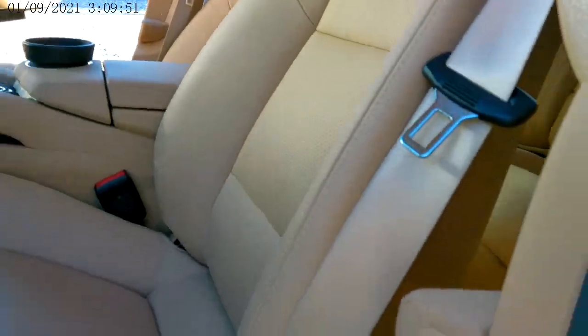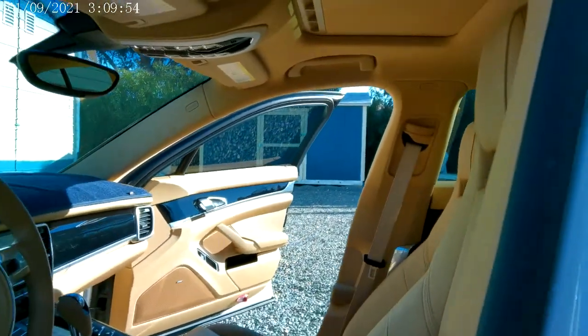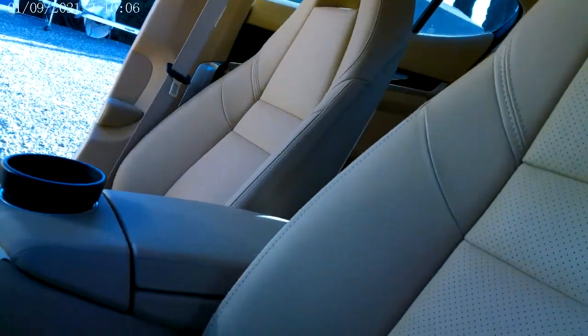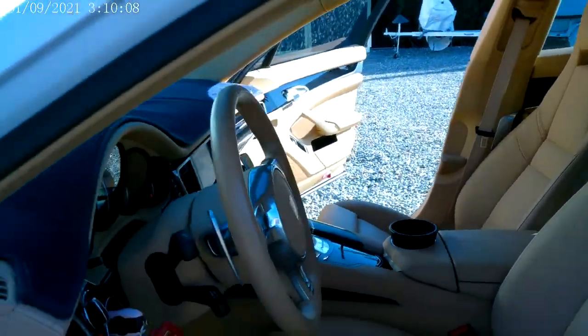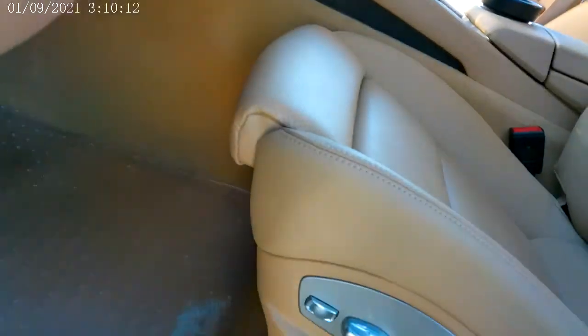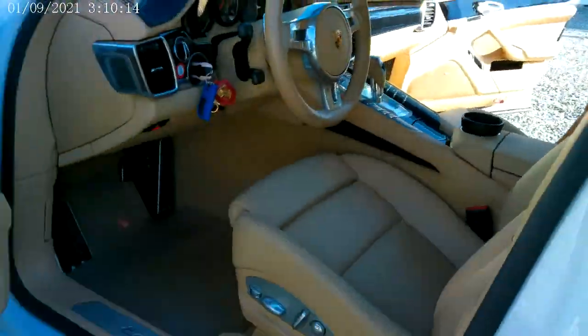Matching seatbelts. Oh, and yeah, there's emblems on the back of the seats, another option that you have to pay for normally. It's a very pretty car. That's pretty much it. Got a little more time.